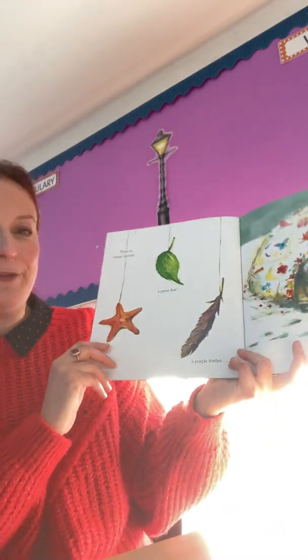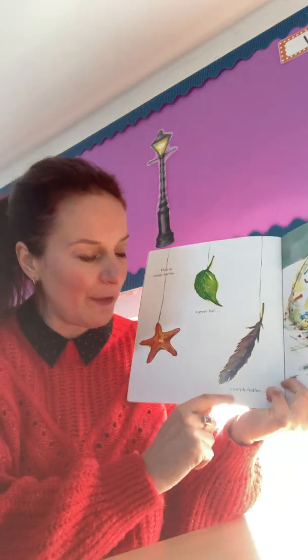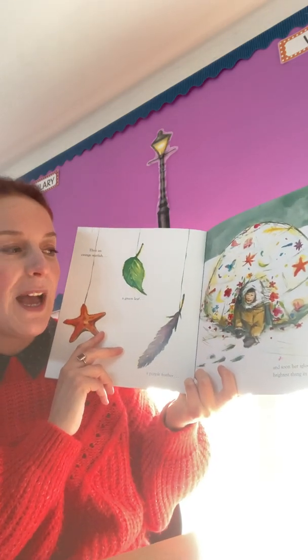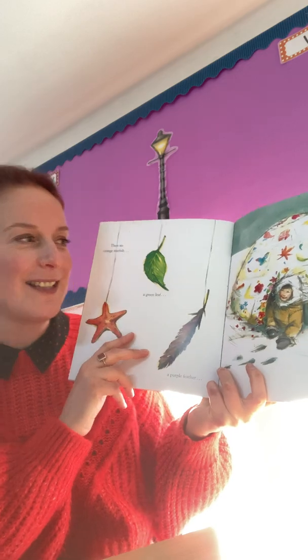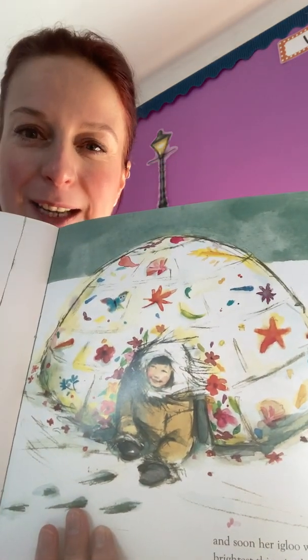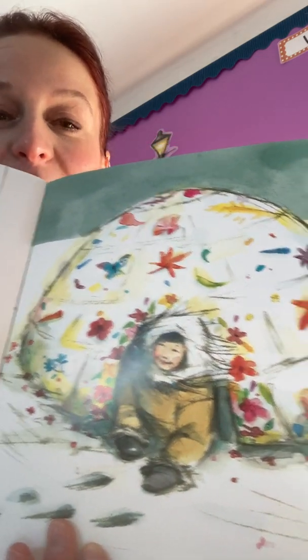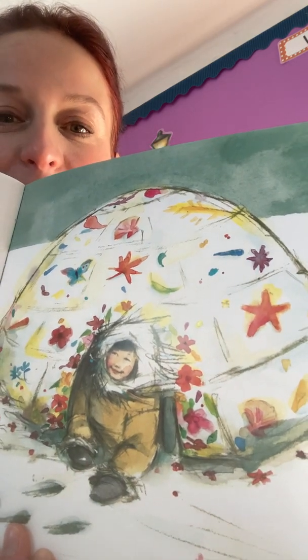Oh, and she found an orange starfish, a green leaf, and a purple feather. And soon her igloo was the brightest thing in the land. So look, instead of putting them all on her necklace, because that might get a little bit heavy, she has decorated her home, which is the igloo, with all the beautiful wooden bright things that she has fished.